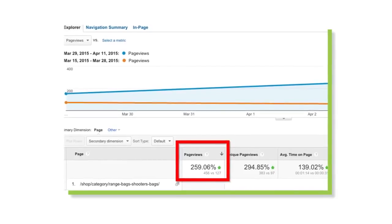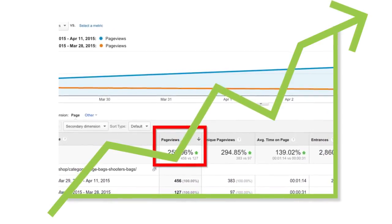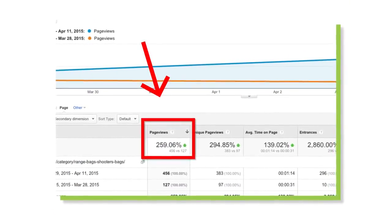Please get traffic. But Darren knew that e-commerce SEO would make or break his site's success. So he focused on the 4 ranking factors that I'm about to show you. And organic traffic to his most important product and category pages increased across the board, sometimes as much as 259%.